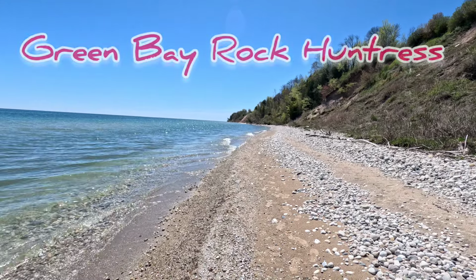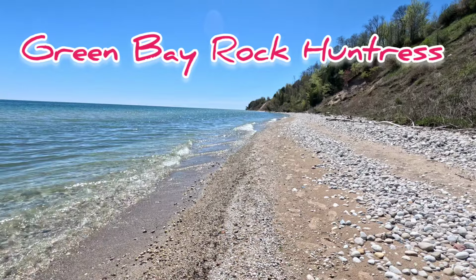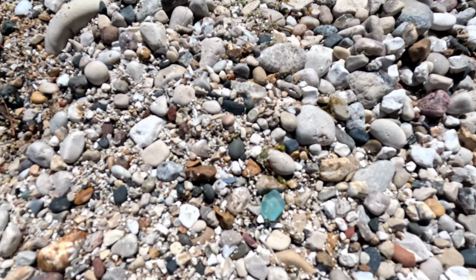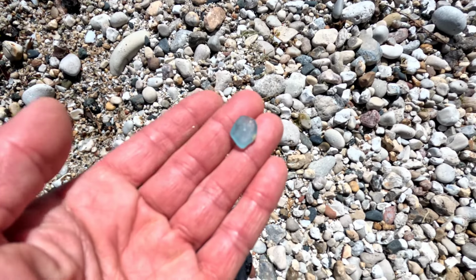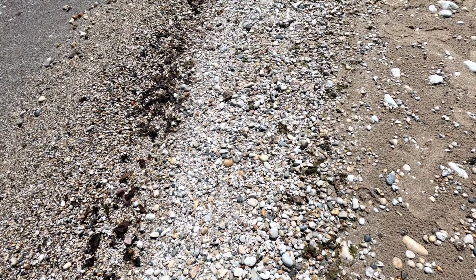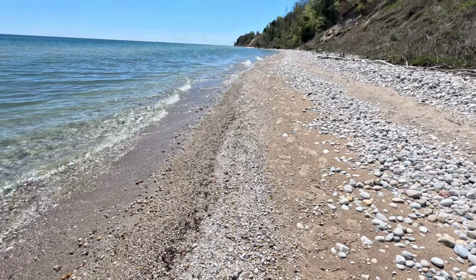It's incredibly nice out here today. I've walked about a mile so far, can't really find anything, and finally, nice piece of algae grass. A little bit covered in some algae there, but oh well. All right. Hopefully this is a sign of things to come.